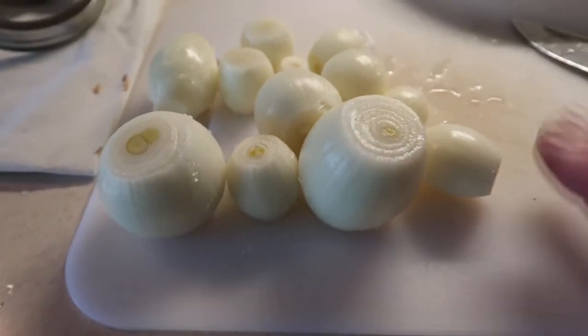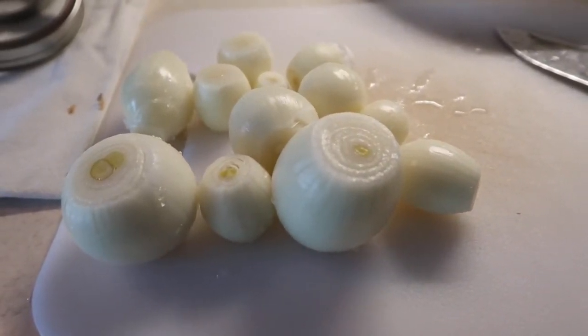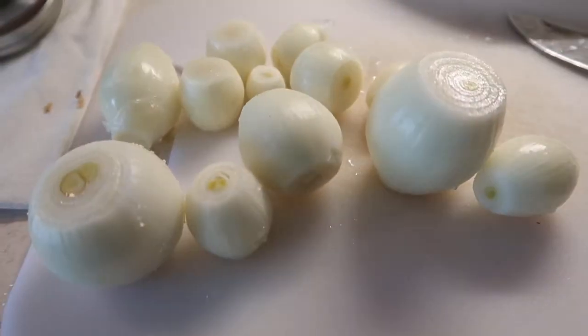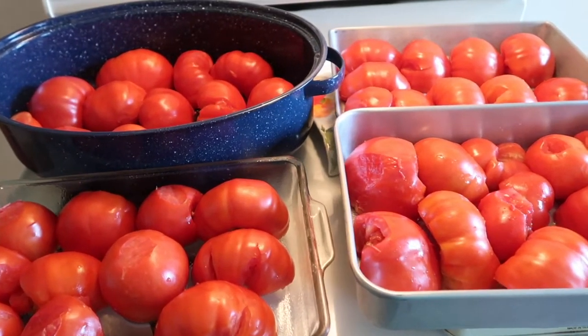Now these are the very last of my onions from last year from my garden. It's the end of August and look, I still have them. They were the really, really little ones, but you know what? This is perfect for that. Okay, it took me maybe 20 minutes to prep all of these.